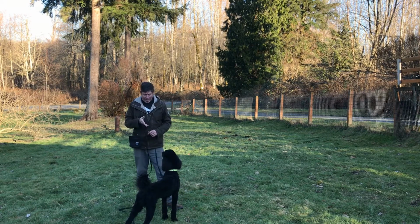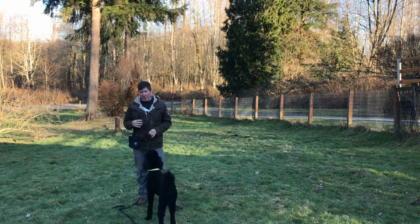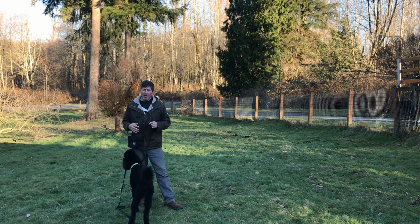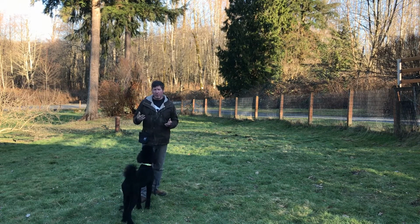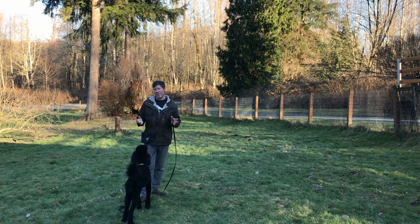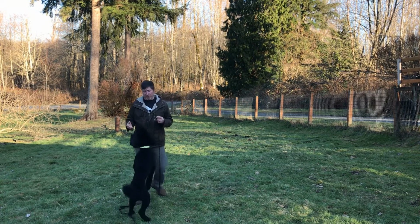Hey everyone, so I finally caught this poodle and I put him on a long line. What we're going to be doing in today's lesson, I'm going to show you how to begin resolving the problem of your dog playing keep away. Now, dogs play keep away for a couple different reasons. Mainly, one is they have learned to make a game of it. So if you chase your dog often, your dog may start to enjoy playing keep away from you.